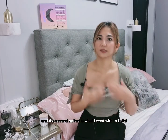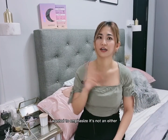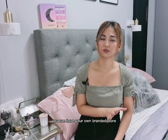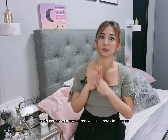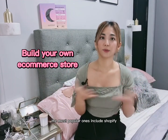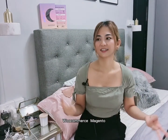And the second option is what I went with, to build my own store. Alright, I would like to emphasize it's not an either-or. You can have your own branded store, but you can also sell on marketplaces because that's what a lot of brands do nowadays. So to set up your own store, you also have to choose the e-commerce platform that you want. The most popular ones would include Shopify, WooCommerce, Magento, BigCommerce.